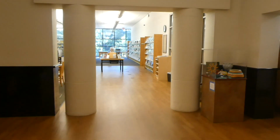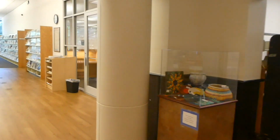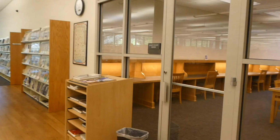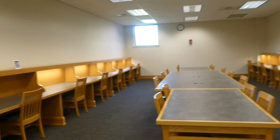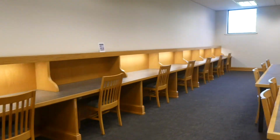Through these columns is the reference department. On the right, the glassed-in room is the quiet study room. There's no talking aloud in this room, so it's a great place to bring your laptop and your books if you need to really concentrate. There are outlets on the walls underneath the desks for your own personal electronics.